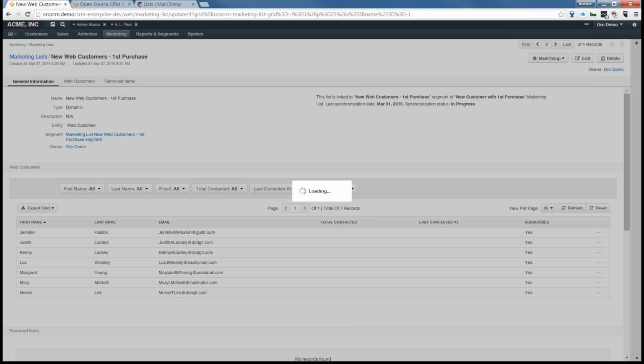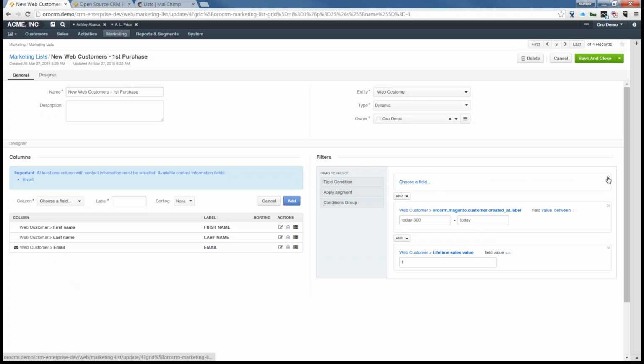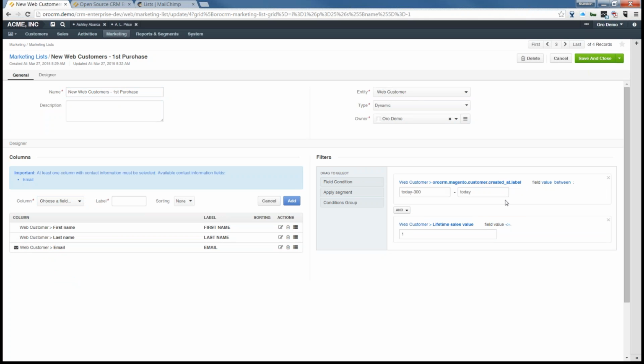Now, marketing lists can be based off of a number of different things, but in our case here, we're saying, give us our web customer data. Let's make this a dynamic segment. We've added just a few columns over here, first name, last name, and email address, because we want to target them with an email. And then we've added some filters, dragged and dropped, in terms of just identifying customers within a certain time frame. Ours is a little large just because it's sample data, so we don't have any customers in the last couple days that have made any purchases. And then customers who have a lifetime sales value simply greater than 1.